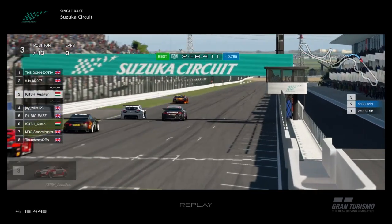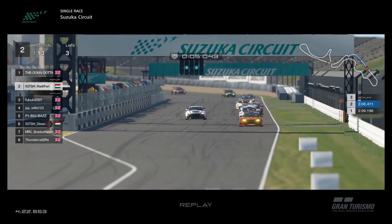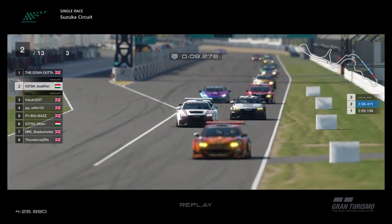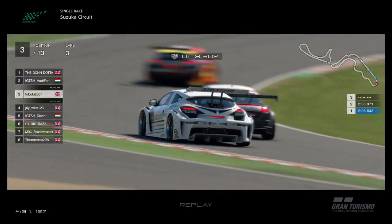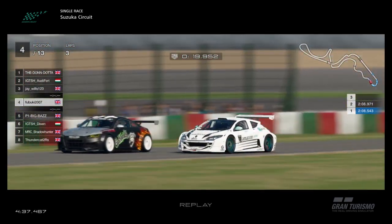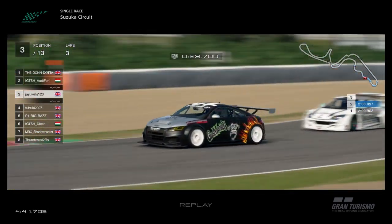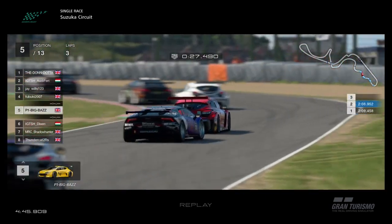Meanwhile, Audi Ferry in the Audi pulling out for an overtake on Fabuki for second place. The Audi is superior in a straight line. Fabuki's now being swarmed. He's got Jay Wills behind him as well. He's had to surrender that place to Audi Ferry. Does go deep in the corner as well, but the Megane does hold on well. Jay Wills cuts on the inside. That's Fabuki two places down in one corner. It's not a great start to Fabuki's race.